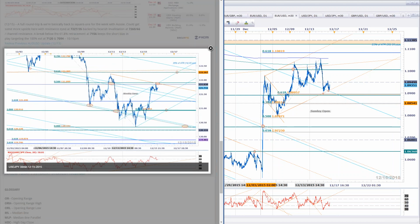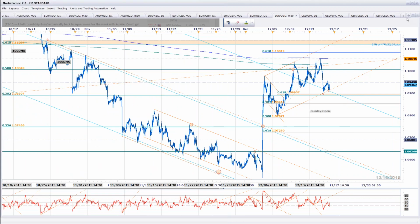Yesterday we highlighted this 121.90 level, 121.83. You had slope resistance coming right into that of the same operative slope off the highs, and momentum showing some divergence. Price action making a higher high, the oscillator making a lower high. Here's what dollar yen looks like now.